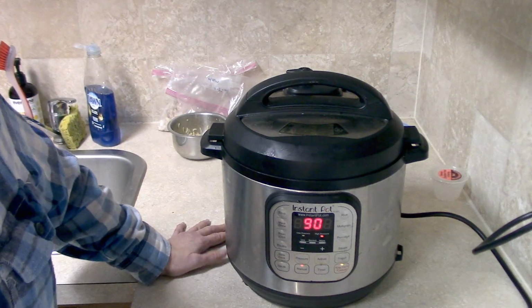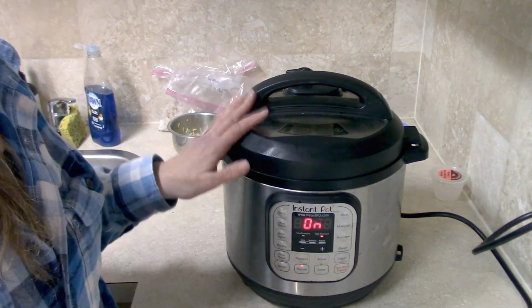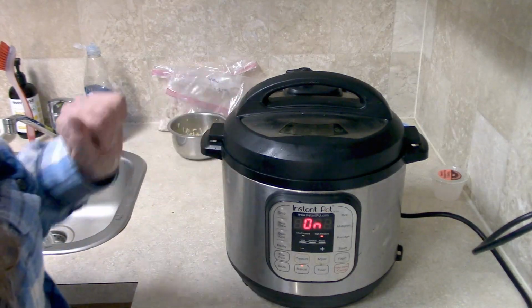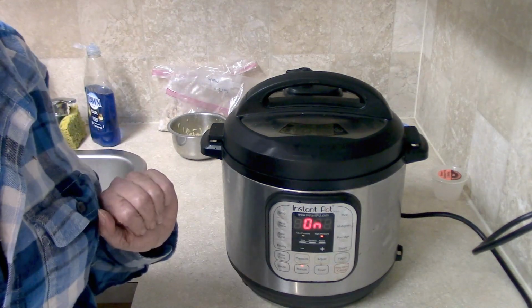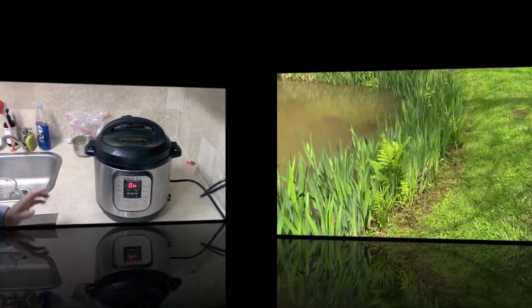And I've got my Instant Pot set for 90 minutes. I'm just going to give this a really long cook time so that we can extract as many of the good flavors as possible from those bones. And it's still early in the morning, so I'm just going to now not even think about this anymore and move on to do some other things. And I'll get back to this in just a little while.